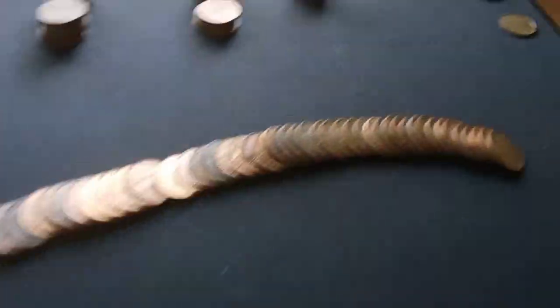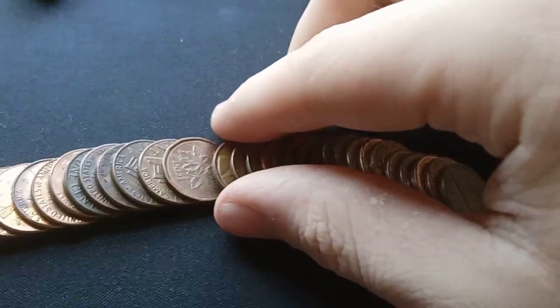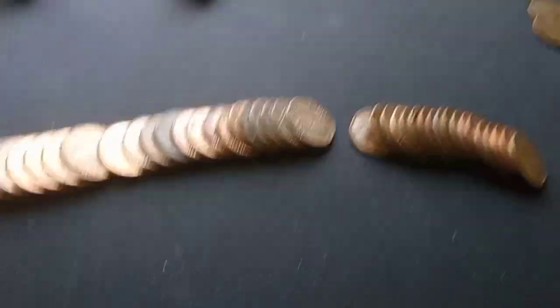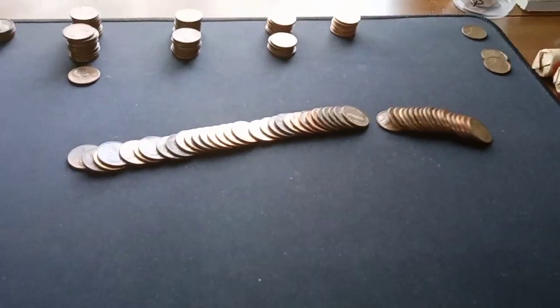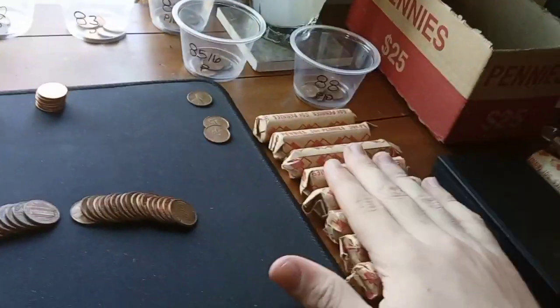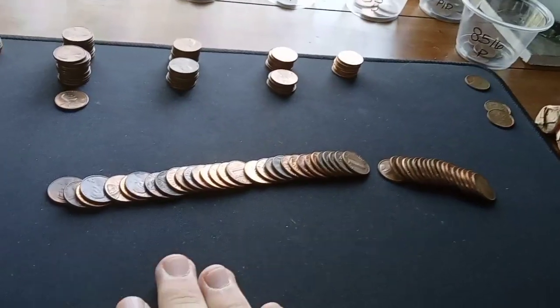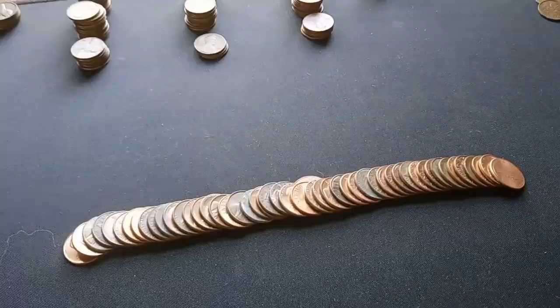I've got the next roll laid out, and here we have another Canadian. 1987. That's amazing. I'll stick that to the side for our finds. And still, the newest coin is only a 2001. So these are holding up to being old rolls. We still have 8 left after this one. I'll get back to you with my next find.